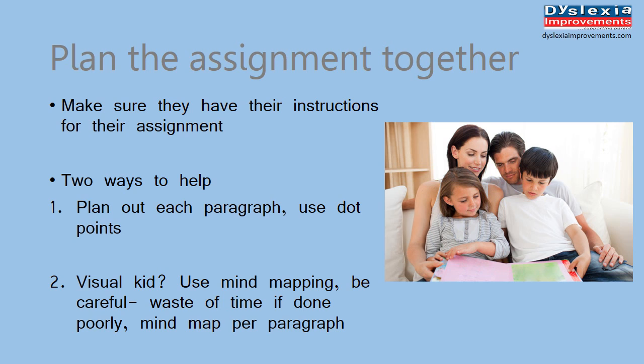Two main ways of doing it. One is to just plan out each paragraph. Work out, okay, if my child has, say, an 800-word assignment, my child's going to need 4 paragraphs. And the first paragraph will be arguing this, the second paragraph arguing this, third paragraph, fourth paragraph, and then come up with some dot points of the sort of things that your child can write in that paragraph. That way, when your child goes to actually do the writing of the assignment, they already know what each paragraph is about and they've got something to get themselves started with. Fantastic way of doing it.